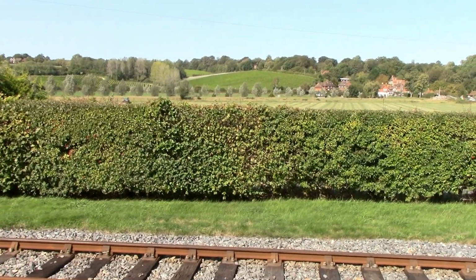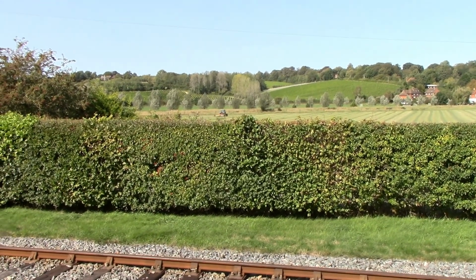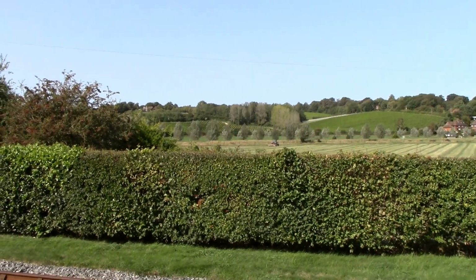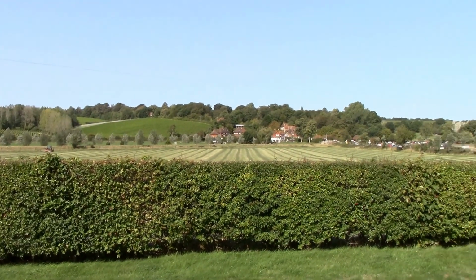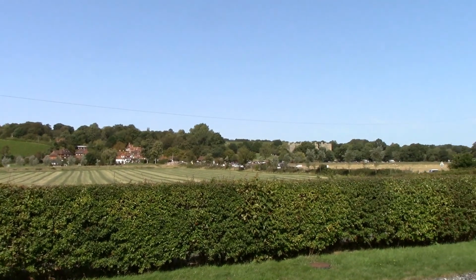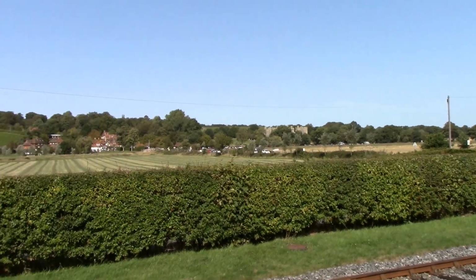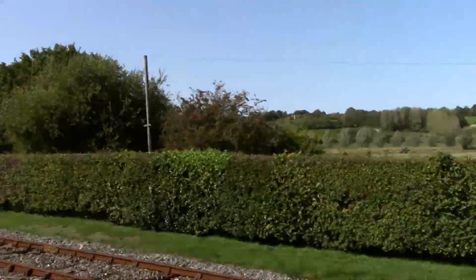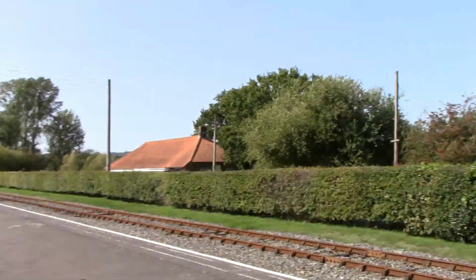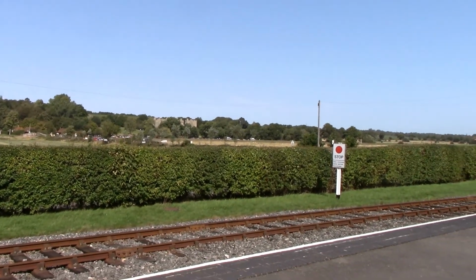I'm not going to film the next train that comes in because it'll just be a repeat of what you've already seen. But I just thought I'd have a quick pan round, hoping you can see this view as I'm seeing it. Can I get out of this sun anywhere here? Oh, I can make that a little bit better. Yes, there we are.